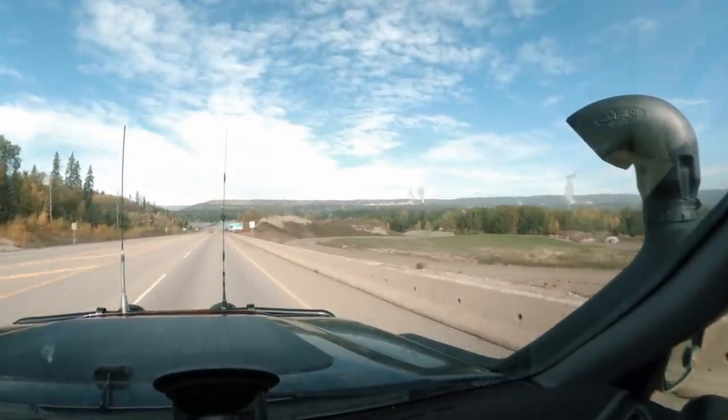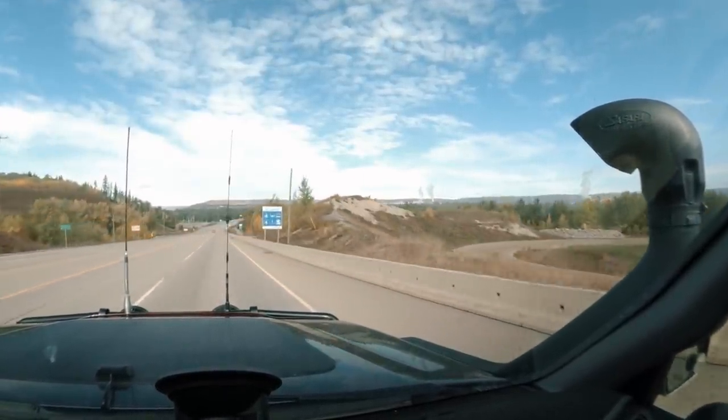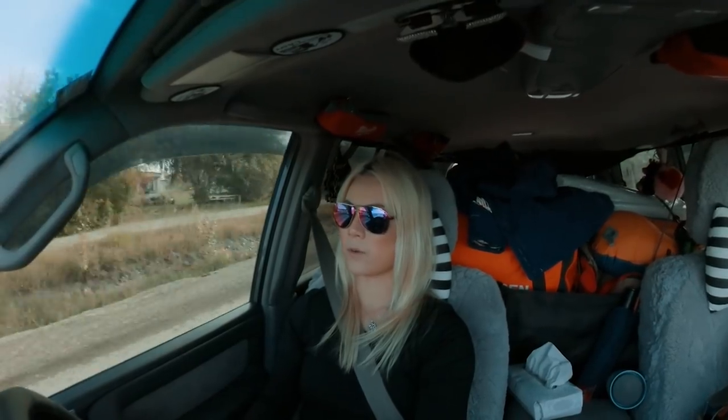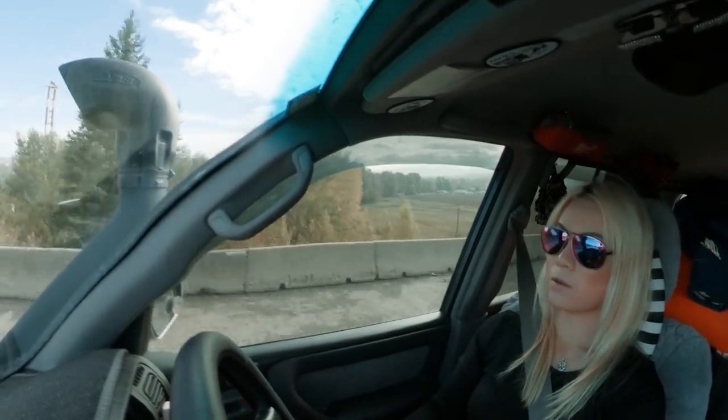Factories with the smokes coming up. Northern BC is known for its oil and gas, natural resources, so along Alaska Highway we'll see a lot of these, I would assume. Crossing an awesome bridge.